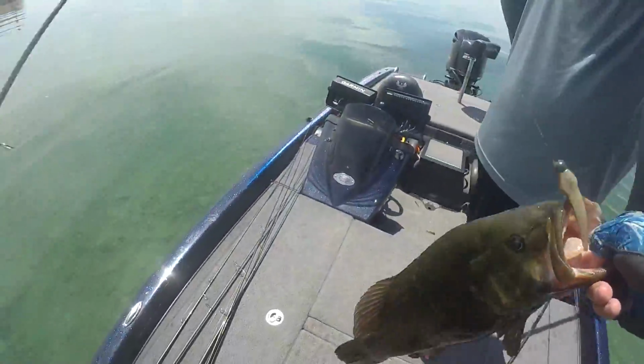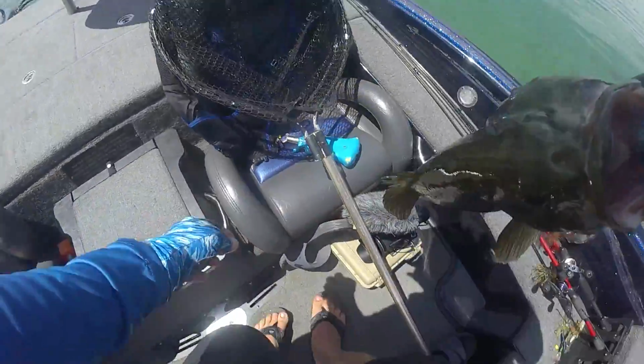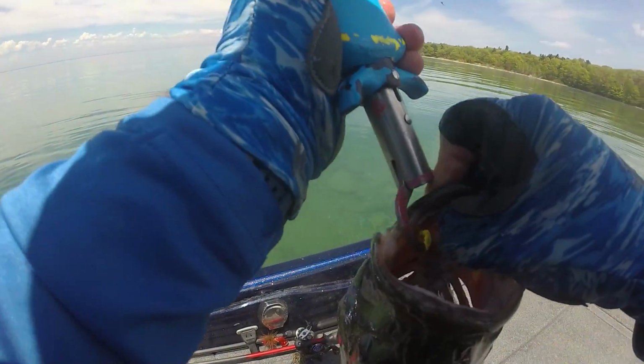Good job, dude. Yeah, that's a netter. That's a big one, dude. Oh, golly. I glided that right in front of her face. She was like, I'm not gonna let that swim through here. You are not allowed, Mr. Goby.